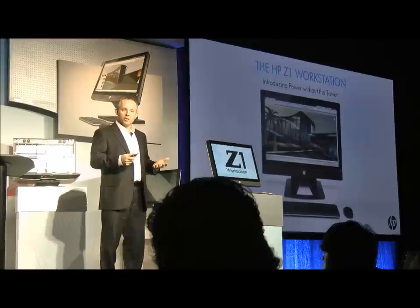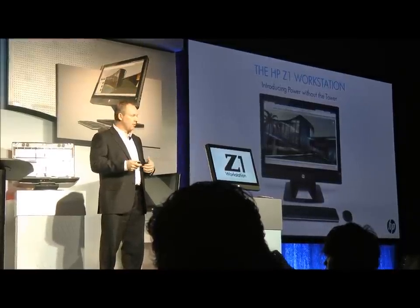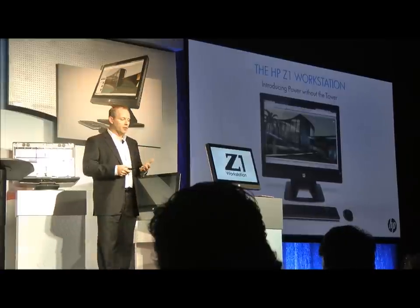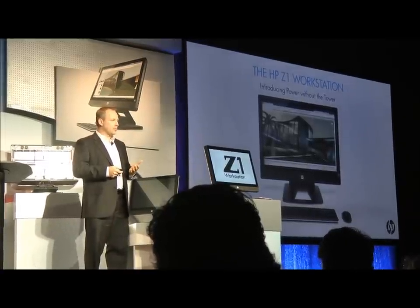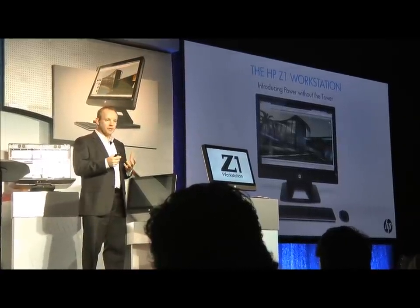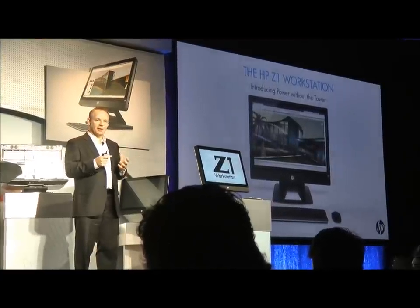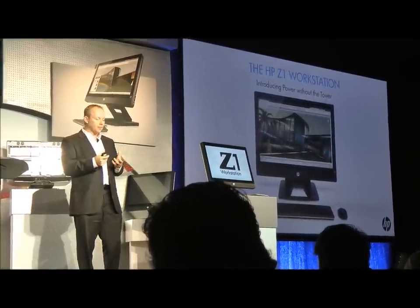And so this morning we introduced the HP Z1 workstation. We introduced power without the tower. And like Jim said, he laid it out clearly. This is going to be a workstation. We're going to wrap up the performance, the reliability. It's going to be the tool that makes all those applications sing, and sing well and reliably.